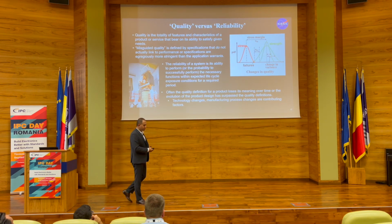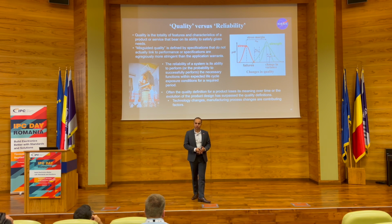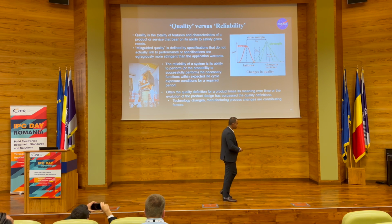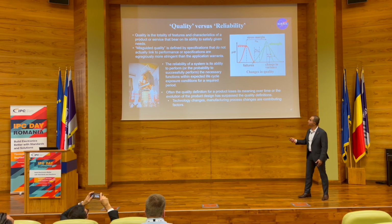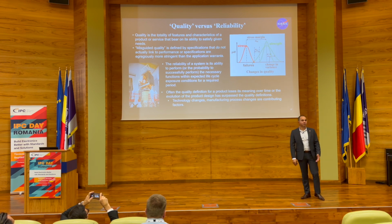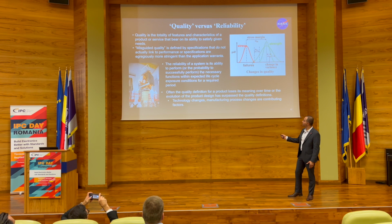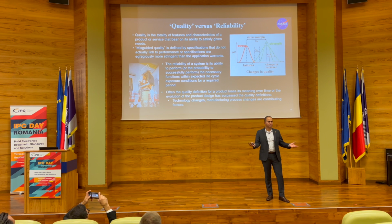And it's important in this context to define what our quality requirements should be as we define these missions, as we define how we're going to build these. Quality, we're all familiar with quality. What is an acceptable quality based on certain requirements? It's the totality of features and characteristics of a product that bear on its ability to satisfy given needs. It's very different from reliability. The reliability of a product is its ability to perform a function within the expected life cycle conditions for a certain period of time or for a certain number of cycles.